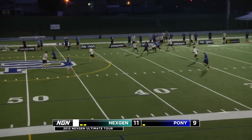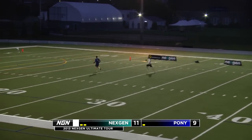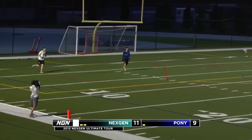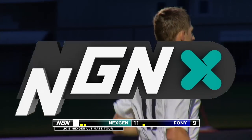Trap mark from the bus. Riley gets him out of trouble, and now Riley's going to shoot one deep. Neal giving chase. Neal closing the gap, and Neal makes an amazing swat in the back of the end zone. That's Aaron Neal, all the way from New Zealand.